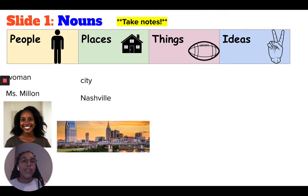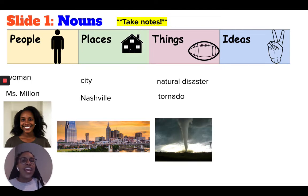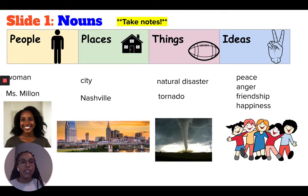It could also be a thing. For this specific unit, we are supposed to be talking about natural disasters, but of course we're not in school, so we're not talking about natural disasters. But a specific natural disaster would be a tornado, and there's a picture of a tornado. And then nouns can also be these things called ideas. So ideas are things that you can't really touch, you can't really point to. So ideas could be things like peace or anger or friendship or happiness. These are things that you can't really touch, but you know that they're there. So these are examples of nouns.